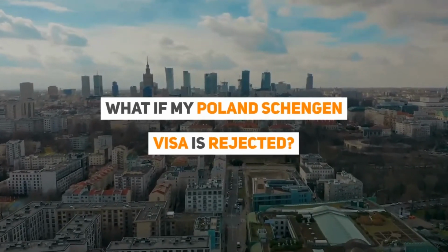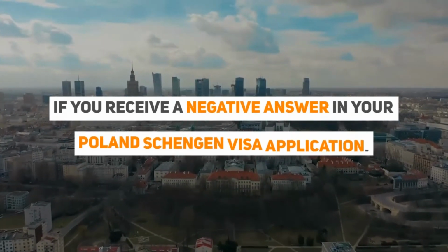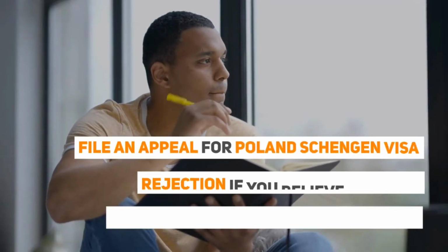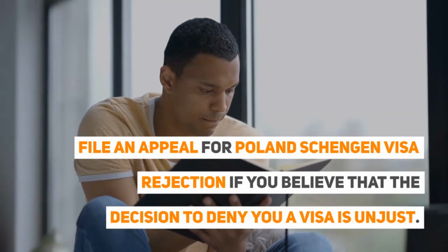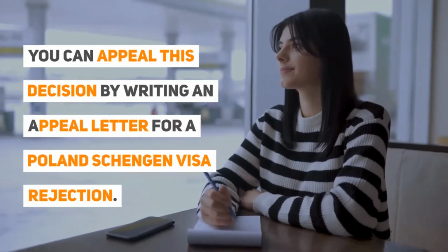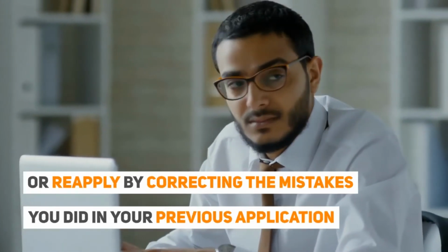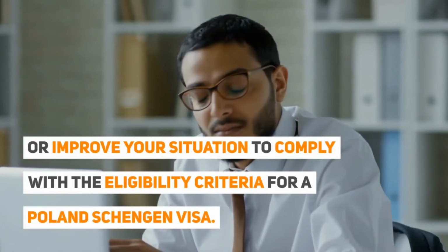What if my Poland Schengen visa is rejected? If you receive a negative answer in your Poland Schengen visa application, this does not mean you cannot ever travel to Poland. You have two options. File an appeal for Poland Schengen visa rejection if you believe that the decision to deny you a visa is unjust. You should have a strong basis for your complaint. You can appeal this decision by writing an appeal letter for a Poland Schengen visa rejection. Or reapply by correcting the mistakes you did in your previous application, or improve your situation to comply with the eligibility criteria for a Poland Schengen visa.